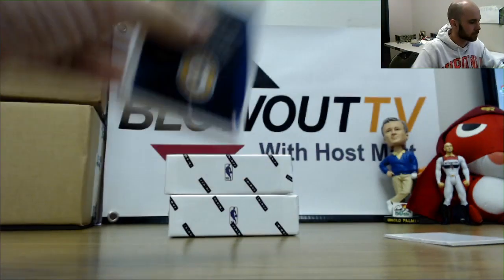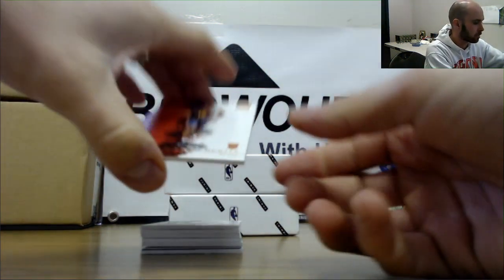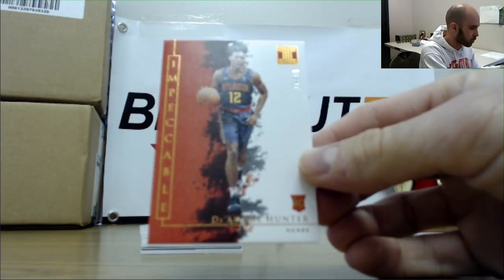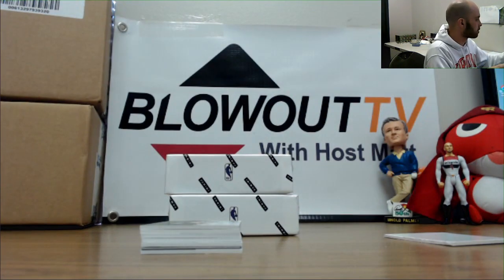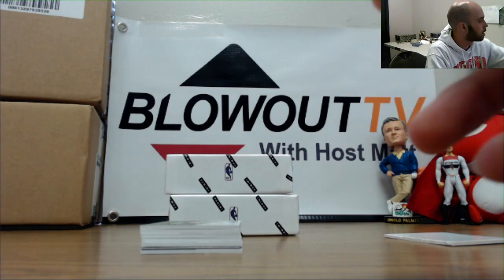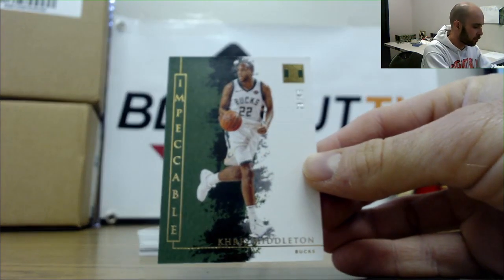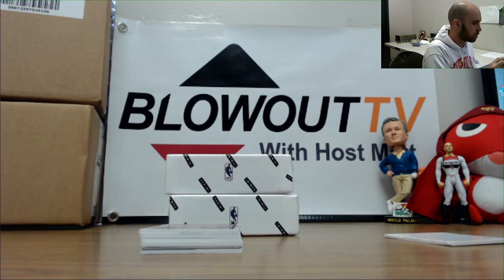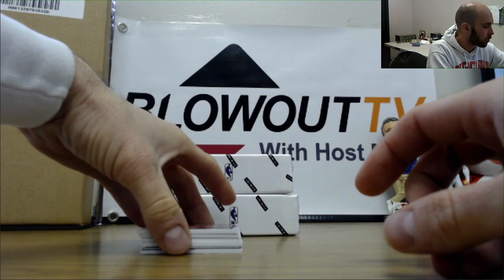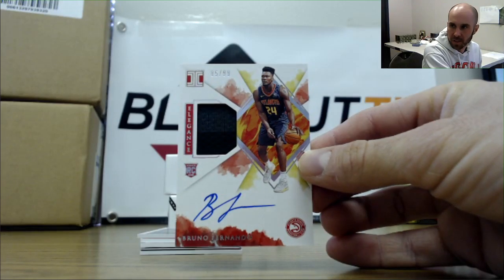So we got another stainless in this one. Should be stainless auto. All right. Number 36 of 99, DeAndre Hunter for the Hawks. That one goes to DPZ. For the Bucks, 28 of 49, Khris Middleton, going to Tucker. All right, also for the Hawks, rookie jersey autograph, Bruno Fernando, number 299, going to DPZ.